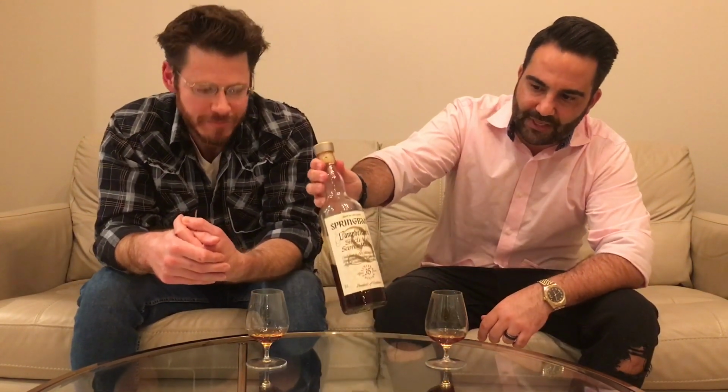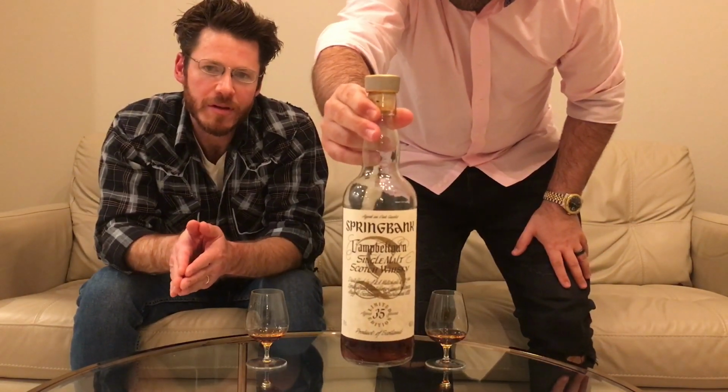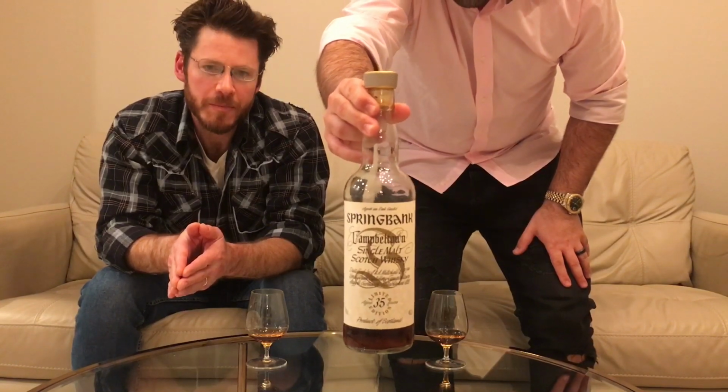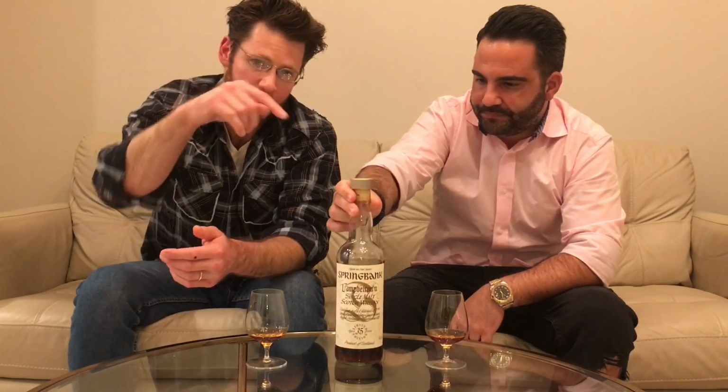What's up? We are doing a bottle from our very favorite distillery. It is the Springbank 35-year-old from the Millennium series. This is limited edition whiskey, bottled at 46%. We've already done the 30-year-old. If you look back in the archives, we've done the 30-year-old. There's a 25, 30, 35, 40, and 45.